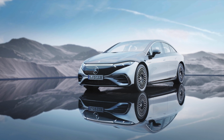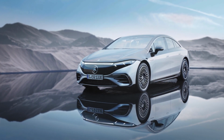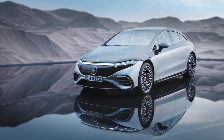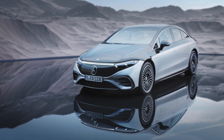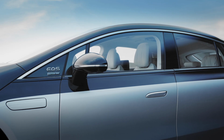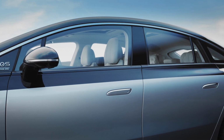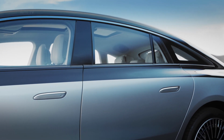9 years after the Tesla Model S first proved that electric vehicles can be stylish and desirable, Mercedes-Benz will enter the luxury EV game with the 2022 EQS. Arriving at US dealers this fall, the futuristic EQS will offer an estimated WLTP range of 478 miles or 770 kilometers, beating out every other electric vehicle currently for sale.